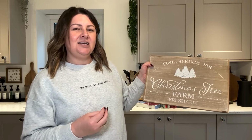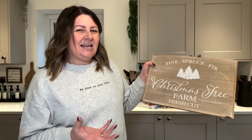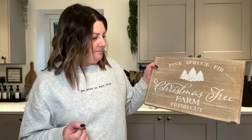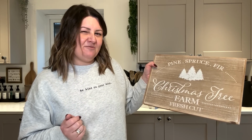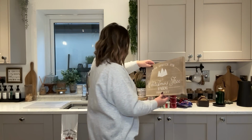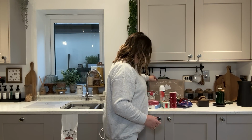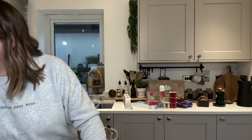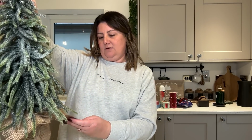I just think it's quite a classic looking piece. I've got lots of different signs. I've got metal ones and things like that. But I just thought there was something rustic about this, and I can't actually believe that that is £5.99. I'm going to leave that there. So nice. Love it.